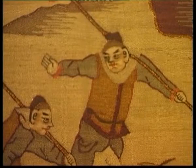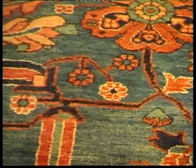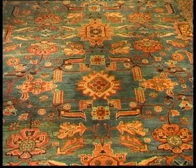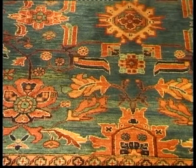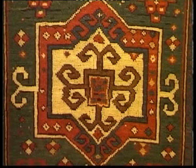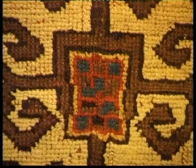But of course there are tribal carpets in Iran as well. So it is a mixture. The important thing is this division in two lines, tribal carpets contra court carpets. Now, when we speak of the tribal carpets themselves, what tribes are we speaking of in general?